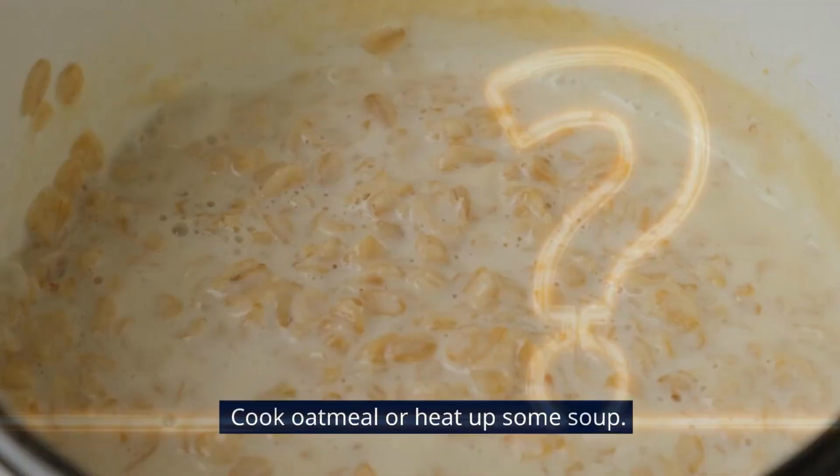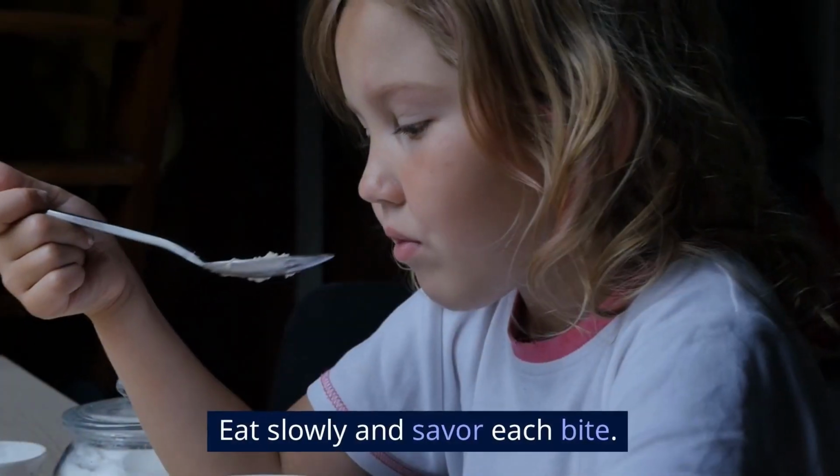How to do it? Cook oatmeal or heat up some soup. Eat slowly and savor each bite.